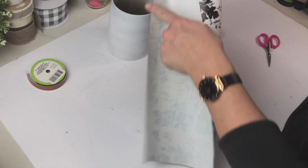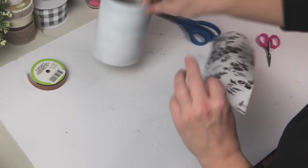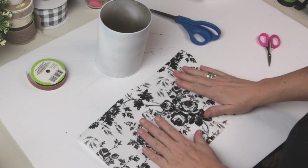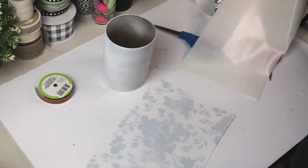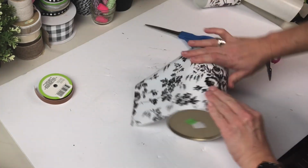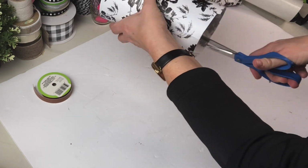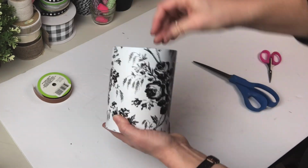So I'm going to use the black and white contact paper from Dollar Tree. I am absolutely in love with this stuff. Now, the way that I did it was to cut a perfectly straight line across the bottom and use that to match up on the bottom of the can. Then I wrapped it around, made sure I had no air bubbles, and then cut slices in the top to tuck it in.